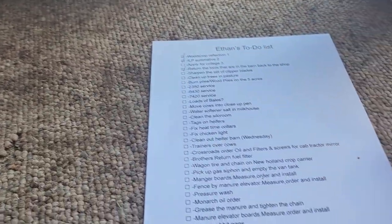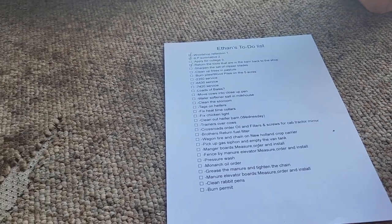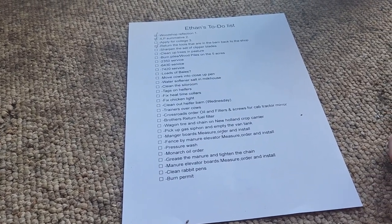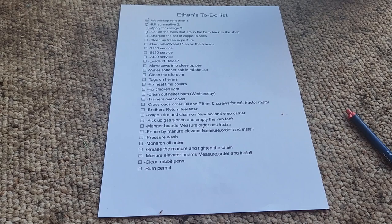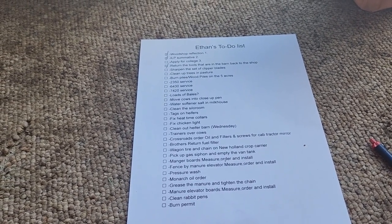I also had a meeting today about applying for college, so I got my courses picked. Most likely I'm going to be doing a mechanics program next year at school. So yeah, just one of them things that was, I think, a wise decision. I really like and enjoy working with tools.